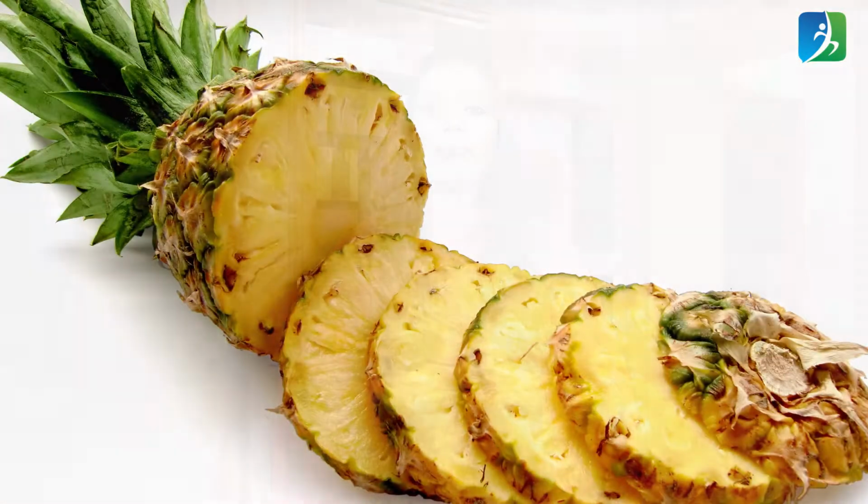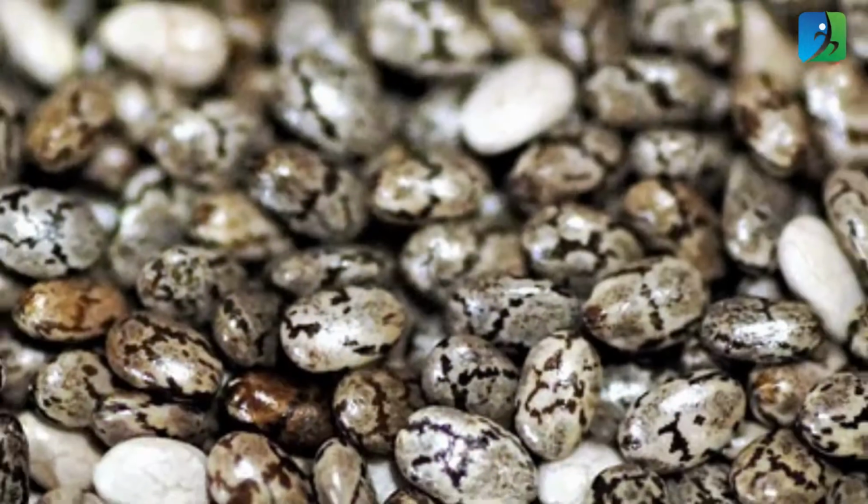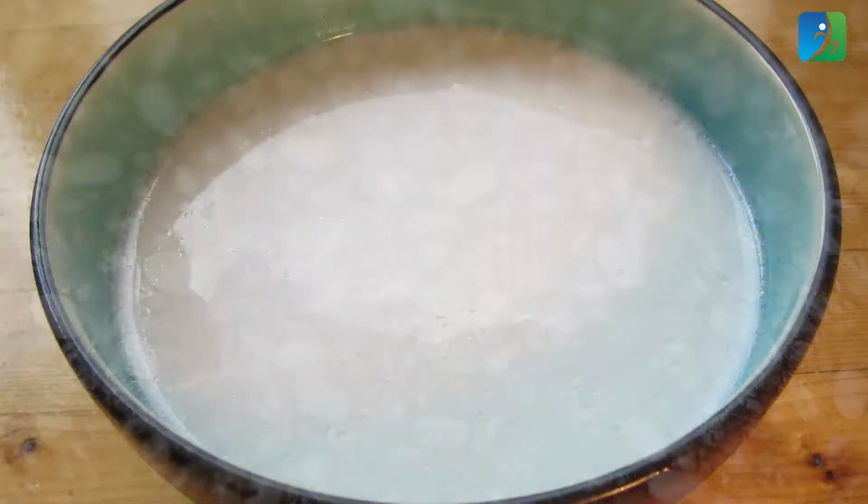To make this super healthy drink, take 1 cup of pineapple slices, 1 tablespoon of chia seeds and 1 cup of coconut milk. Add all the ingredients in a blender and sip in heaven. To add some flavor, you can garnish coconut oil on the top.